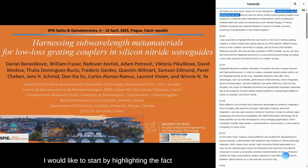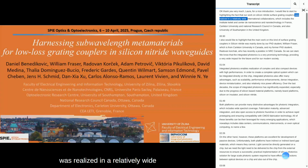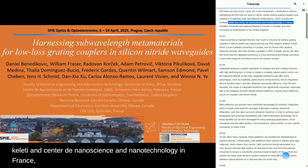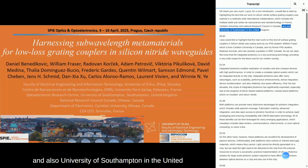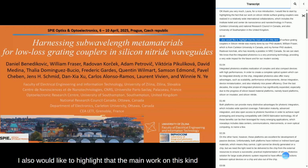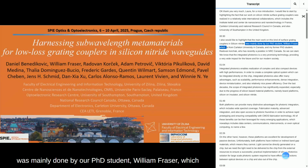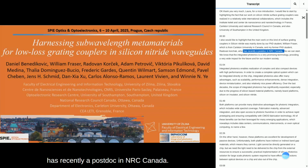I would like to start by highlighting the fact that our work on silicon nitride surface grating couplers was realized in a relatively wide international collaboration, which includes the Institute CEA-Leti and Centre de Nanoscience and Nanotechnology in France, Carleton University and National Research Council in Canada, and also University of Southampton in United Kingdom. I also would like to highlight that the main work on this kind of surface grating couplers in silicon nitride was mainly done by our PhD student, William Fraser, from Carleton University in Canada, and my former PhD student, Radovan Korček, who is recently a postdoc in NRC Canada.